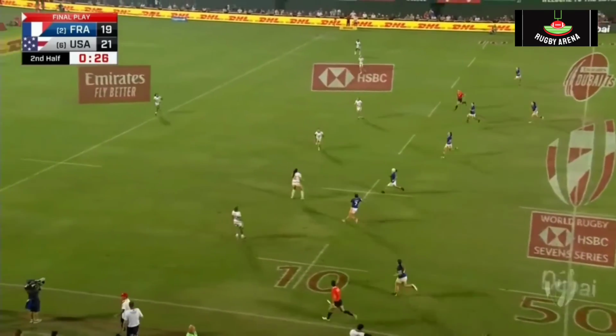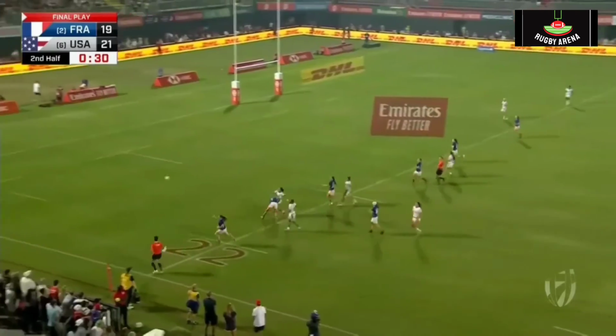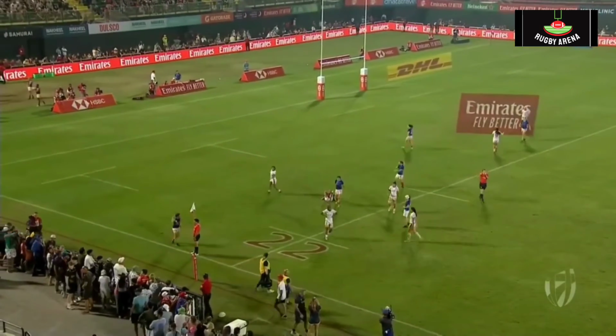Les Bleus need their hands on the ball. They're down by 2. It's gone backwards. If it goes off the field, it's game over. It's off.